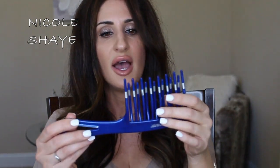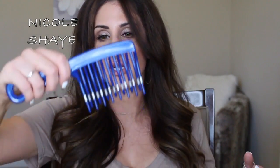And then my trusty comb, this is just my Conair comb. It's gigantic. These are really hard to find. I usually get mine at Harmon drugstore, but I think I've seen Walmart sell them. If I can find it, I will link it down below. But I have backups of these. I have at least three of these because it's just what I use, and it's so big, and I will just comb out my hair, and this glides through like a hot knife through butter.